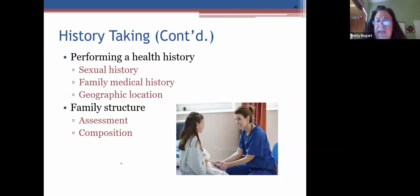When you're talking to teenagers, sexual history can be a little bit tricky. You can ask parents to leave, and then you can get the sexual history from the teen. And you don't have to tell the parents what they've told you unless it's something that's going to hurt themselves or others. Okay. Sometimes it could be an adolescent with frequent urinary tract infections, right? A young woman. It could be important information for them.